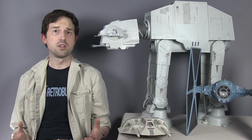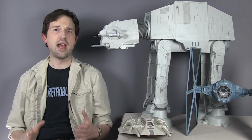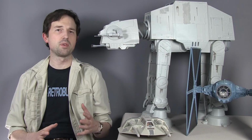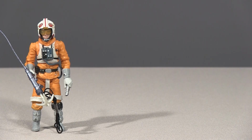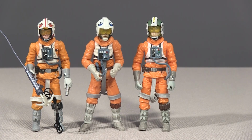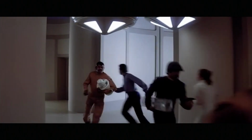Collecting modern Star Wars has some appeal, specifically in Hasbro's devotion to having made almost every character from the original trilogy at one point or another. You don't have to settle for just Luke Skywalker in his Snowspeeder gear. You can also get Wedge, Dak, and Janson too, if you want General Rieekan, or heck, that guy on Cloud City who runs by with the ice cream machine under his arm.